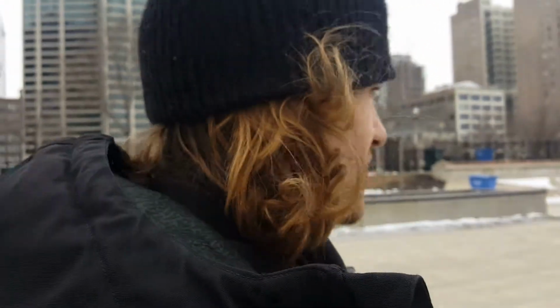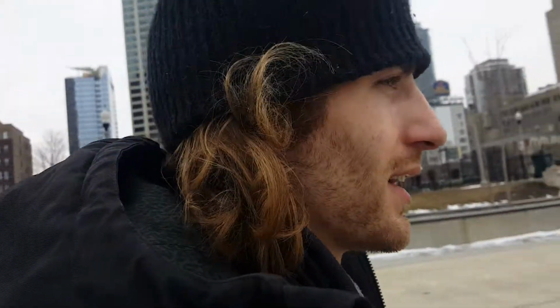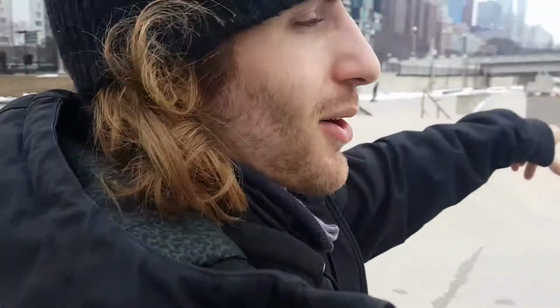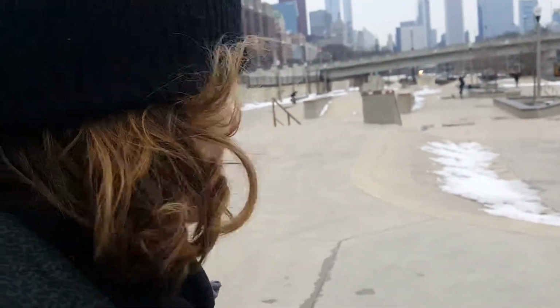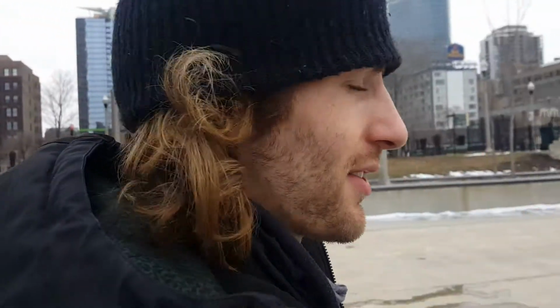The park was actually all snowed out over like 2 or 3 days ago, but it's starting to melt. We have some areas where it's just totally icy and watery, so we're skating only certain spots. A lot of the gaps and the flat ground stuff seems to be open. So yeah, we're here during the day.